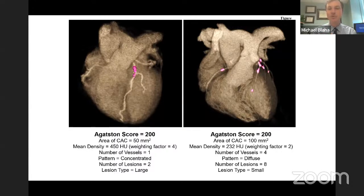They have a calcium score that's 200. But the person on the left has focal dense calcification in just one vessel. And the person on the right has low attenuation, diffuse plaque across all the epicardial coronary arteries. You can define a lot of ways that these patients are different. They have different density of their calcium, different number of vessels involved, different pattern of involvement, different number of lesions, and different lesion size. There's lots of ways to think about separating these patients out.